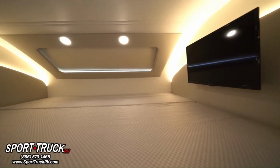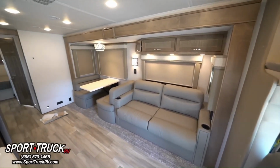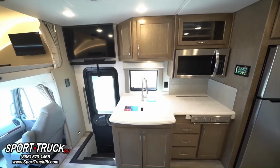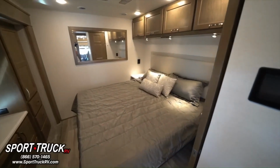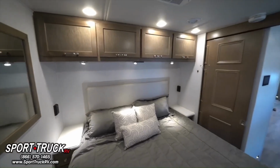finesse to pamper. Inside, you'll find residential-style finishes, a spacious bunkhouse layout, solid surface countertops, and luxury vinyl flooring. With its user-friendly tech systems and expansive storage, the Valencia 38BB is all about reliable, comfortable, and family-friendly adventures in style.